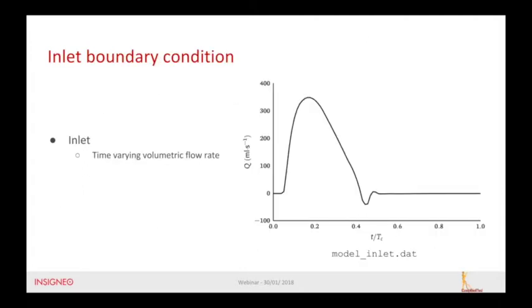To conclude the model description, you need to assign also boundary conditions. So if you think about your vasculature, you have the heart at the beginning, and here we are modeling the heart as a time-varying function of the flow rate out of the heart. So this function is telling you how much blood is flowing through the valve at each time step in the cardiac cycle. And this is again given as a discretized function in a file for your model.